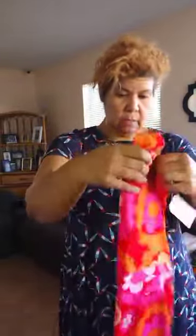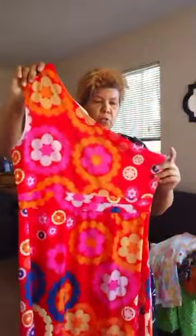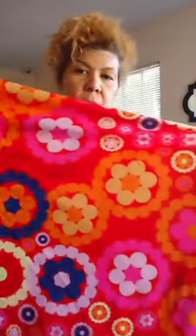Oh, look at this. Whoa. One shoulder. This is modern, though. It feels like a polyester. It's still cute, but I don't know. It didn't have any tags on there, so I'll have to do a further investigation.